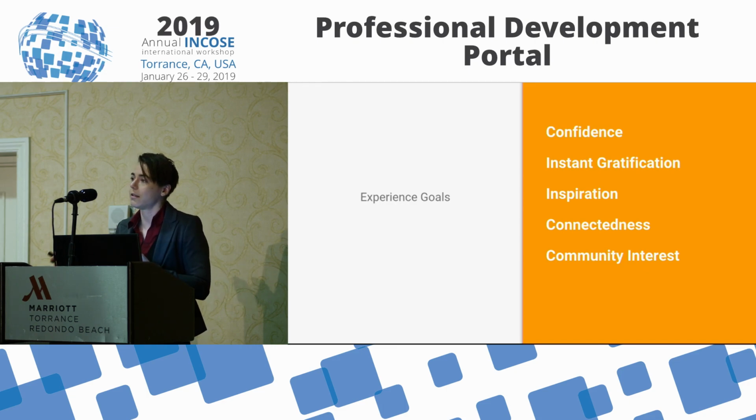We want a feeling of connectedness. As the portal becomes more than just a way to engage with content, this goal can grow and the feeling of connectedness can grow. But what users can still connect to is the material that we're putting out there. And if we make it easy for them to get the data, the content, the video or the paper or the piece of software, they're going to feel really connected to that material and by extension to INCOSE.